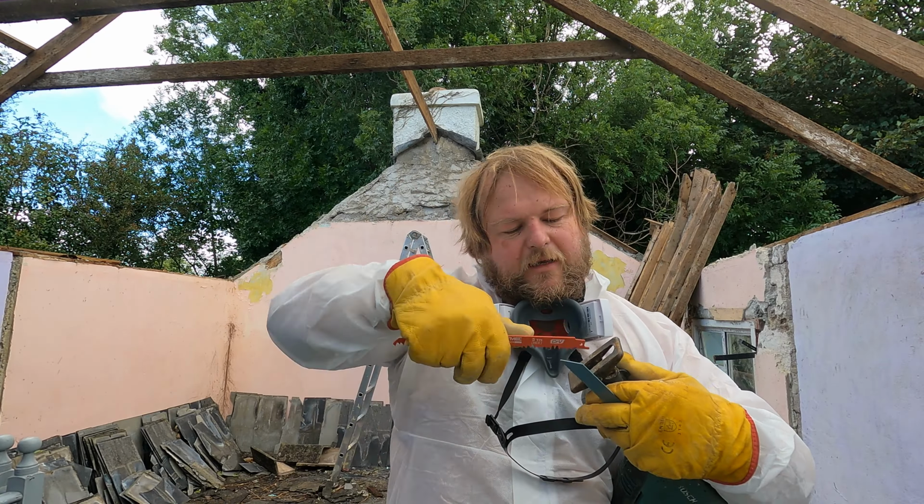Well, there you have it. How to take off a roof with no clue and make it look like a really big V-lock. That's the job. Happy days. Right, cup of tea, I think.